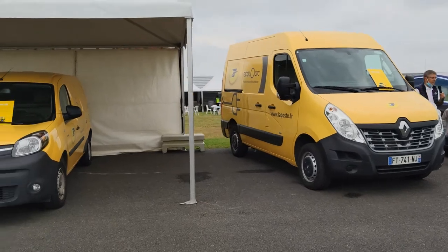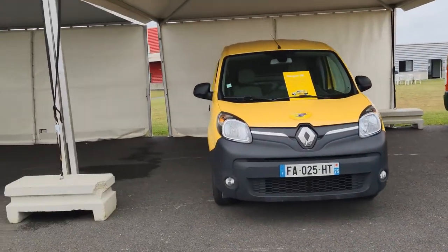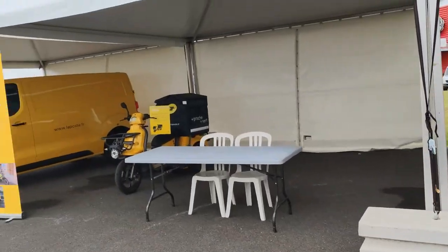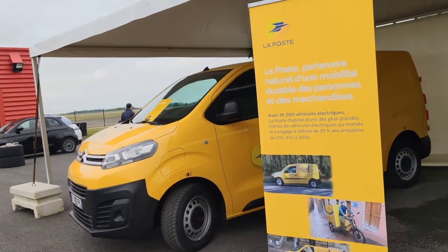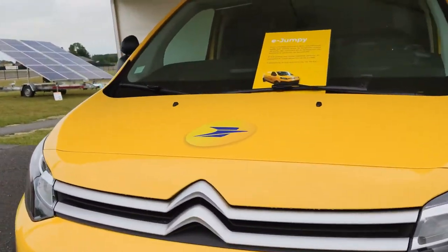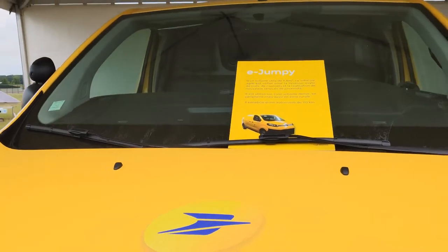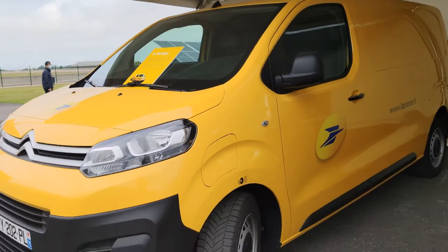The French Post. French Post have had EVs for so long. That's the Master, the Kangoo. This is the new Citroën van. I think it's called the Traveller. I'm sorry, I don't even know the name. E-Jumpy, sorry for that. That's the Jumpy Electric. So you can get that as a Peugeot, as an Opel version as well.